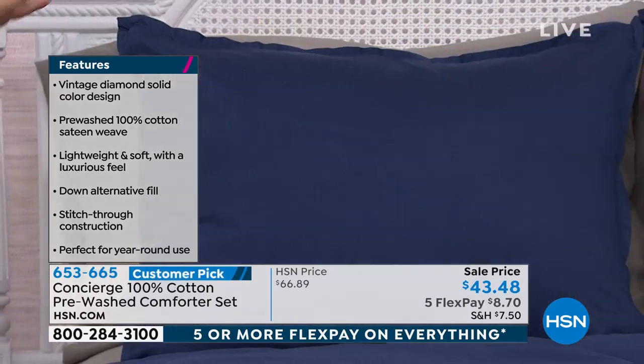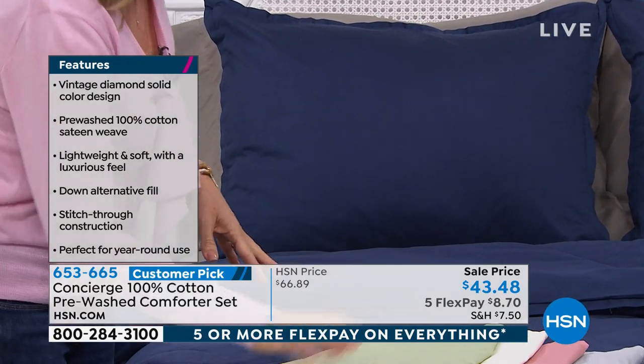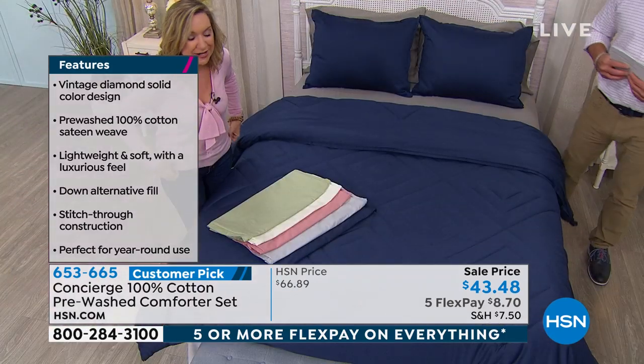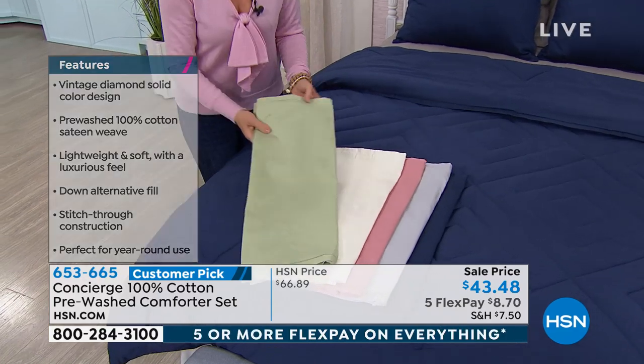This is priced like a synthetic, but it's all cotton. Unbelievable. And you know what else is nice about it? Machine wash, tumble dry. And you know what I love about that? It's going to get softer and softer every time you launder it. And look at the colors that we did.